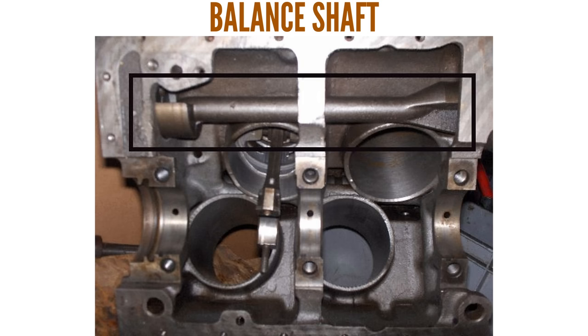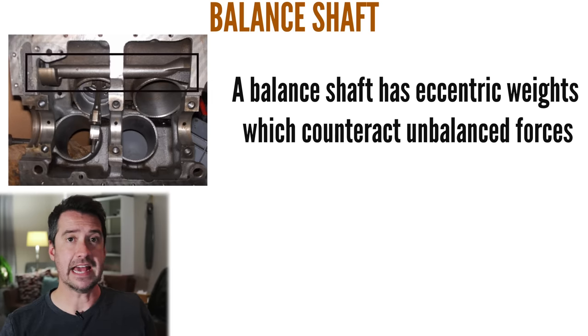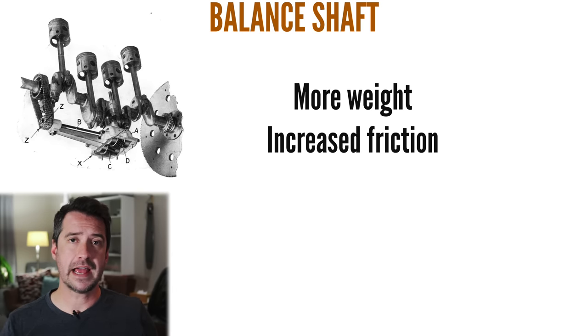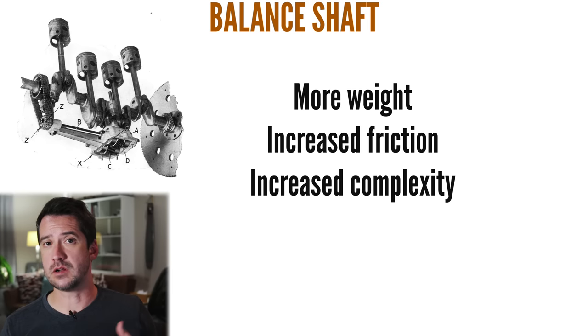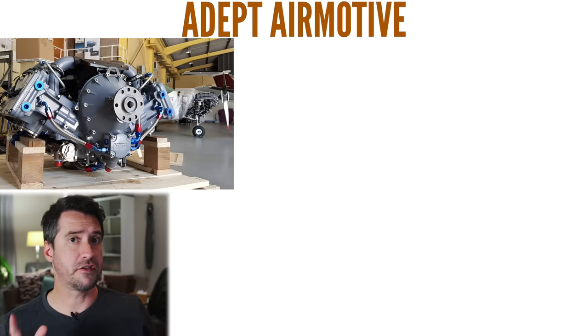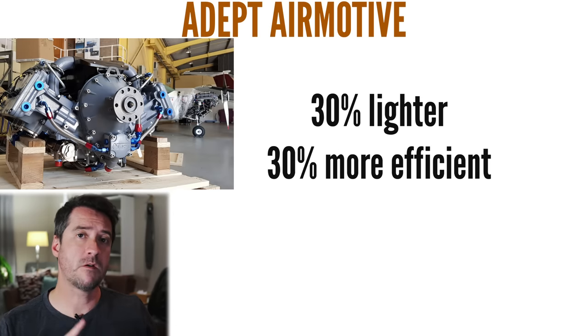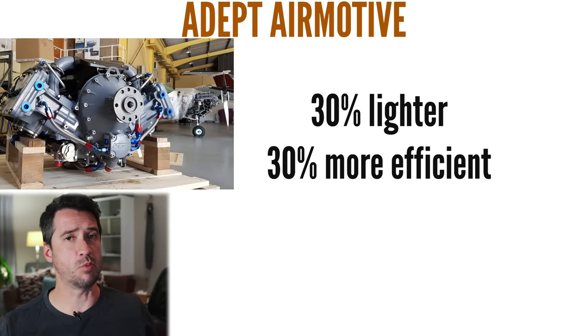So I'm voluntarily putting my head on the chopping block and making an educated guess that their engine makes use of a balance shaft, which likely gives it exceptionally smooth running, as they state. However, balance shafts add additional weight, friction and complexity, which increases engine cost and maintenance. But regardless of that, I think what Adept Air Motive has achieved with this engine is pretty impressive. The engine weighs 3% less than comparable horsepower engines, while being 3% more fuel efficient, which is no small feat.